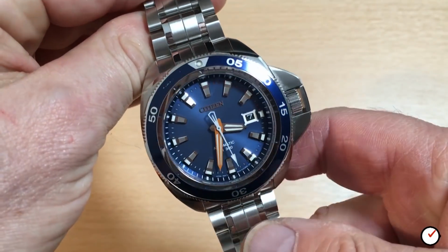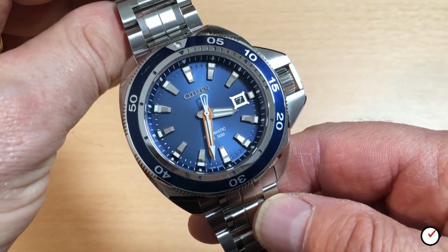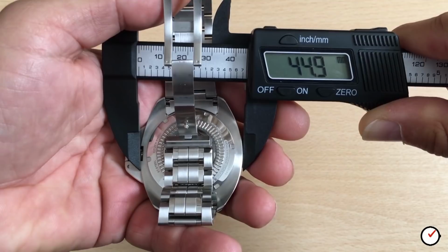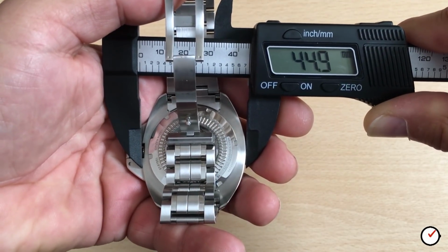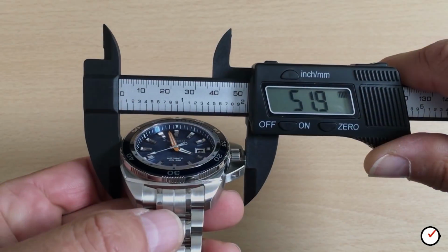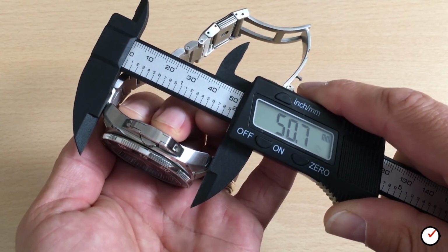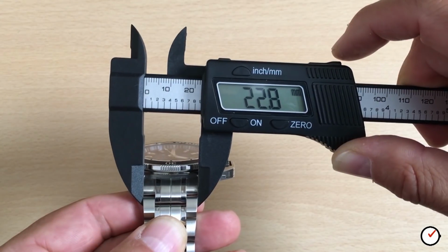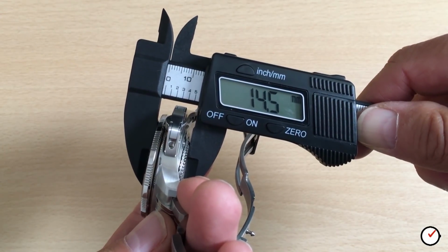It's advertised as a 44mm watch, but it's quite hard to find a spot where you can get a true measure. I ended up measuring this watch from the back and got a width of 44.9mm. If you include the crown guard, that width will jump up to an incredible 51.9mm. It has a lug-to-lug of 50.7mm, a lug width of 22.8mm, and a thickness of 14.5mm.